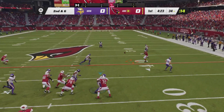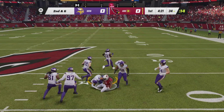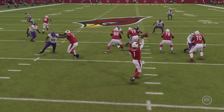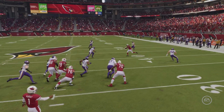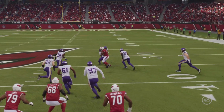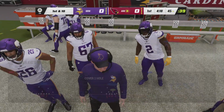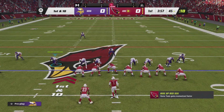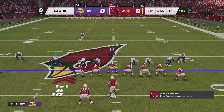Murray to air it out again. He's got his target. That's Zach Pascal. And brought down, but not before reaching the 45-yard line. 11 yards for number 11. This has to go down as one of the simpler routes in the playbook, but oh so effective. Nice completion there. Keeps the sticks moving.